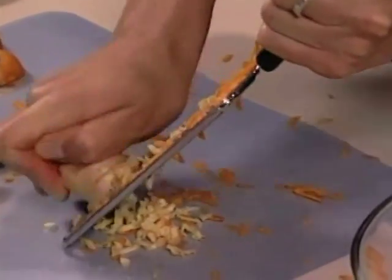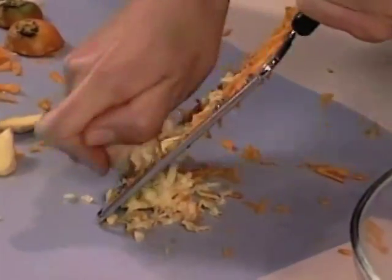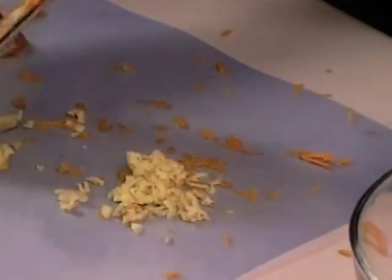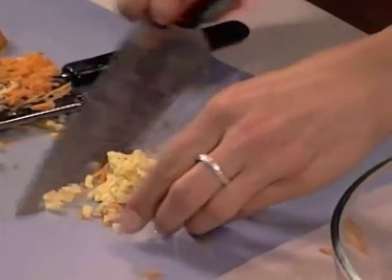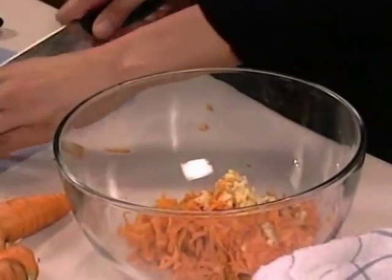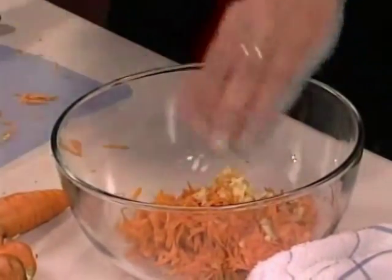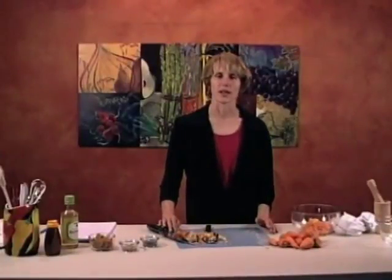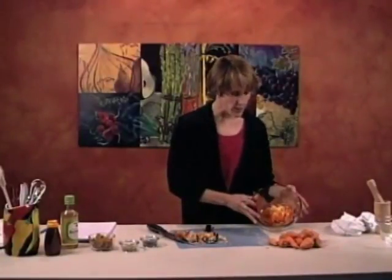You don't even really have to peel it unless you don't like that color, but it's certainly edible. And we're just going to go ahead and toss this ginger in with our carrots. So this is the beginning of a carrot salad. You'd probably want to grate a few more carrots while you're at it. We'll just start with this today. But just look how lovely these colors and textures are going to be.